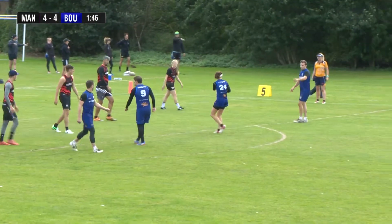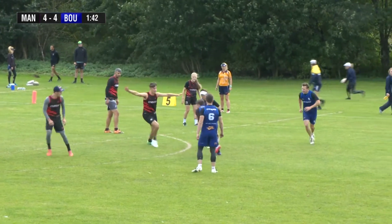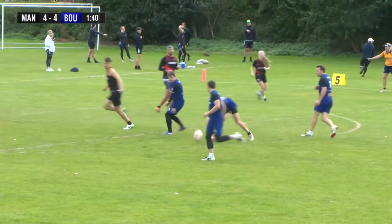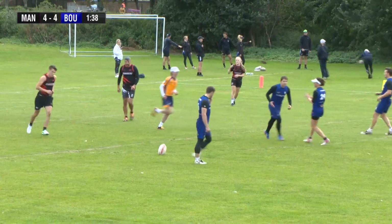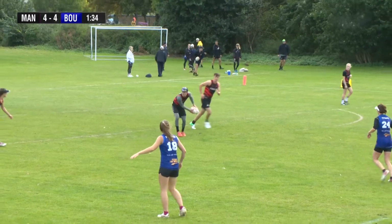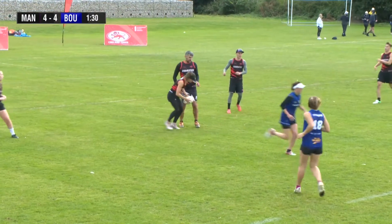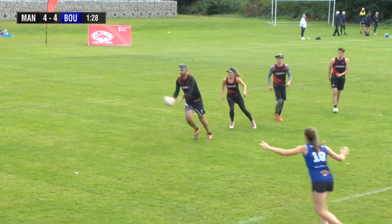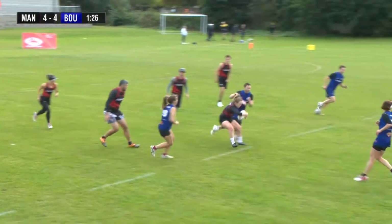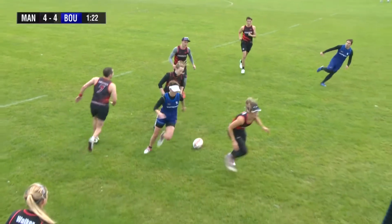And there's nothing going there. Very happy just to step back and see what's possible. Another touch there, and there's an error. And a bit of miscommunication on the Bournemouth team gives the ball away to Manchester. So now you feel that the next touchdown scored, if there is one, will be the winner. It took us a while to get on the score sheet at the start of this match as well. It was 0-0 for quite a while.